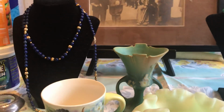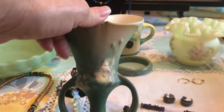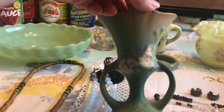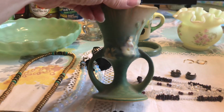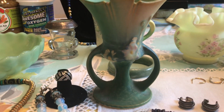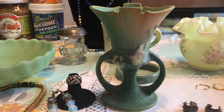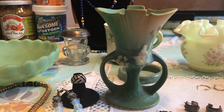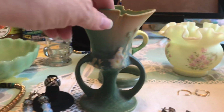Then I made sure I was able to get this. This is my first piece of Roseville at a garage sale in all these years, at least that I know was Roseville. This is about a 5-inch Cosmos vase. There are none on the sold listings, but there are a few for sale on eBay. Two of them, one is blue for $119 and one is green, just like this one, for $119. And then there's a pair of these green ones for $189. Who knows what they'll finally sell for? I need to keep looking, but I got it for free.